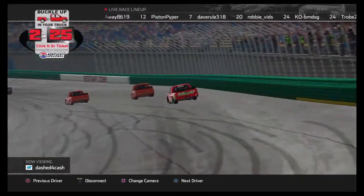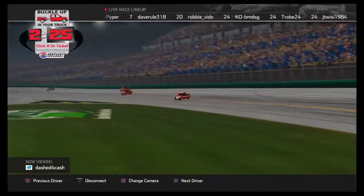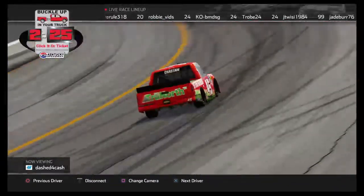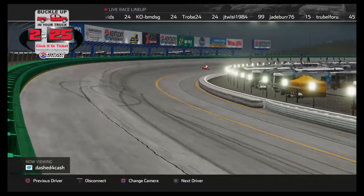Charlie Irwin exits turn 4, clean, smooth as silk. The Watermelon Man wins stage 1 at Kentucky. There he goes, the Watermelon Man. Love that. He just explained that. And that is a cool nickname. Congratulations on your stage win, man. That's awesome. Again, The Miz, that's awesome.